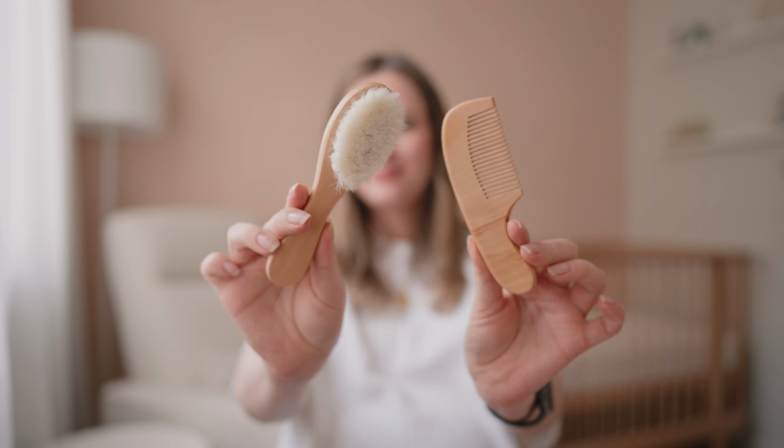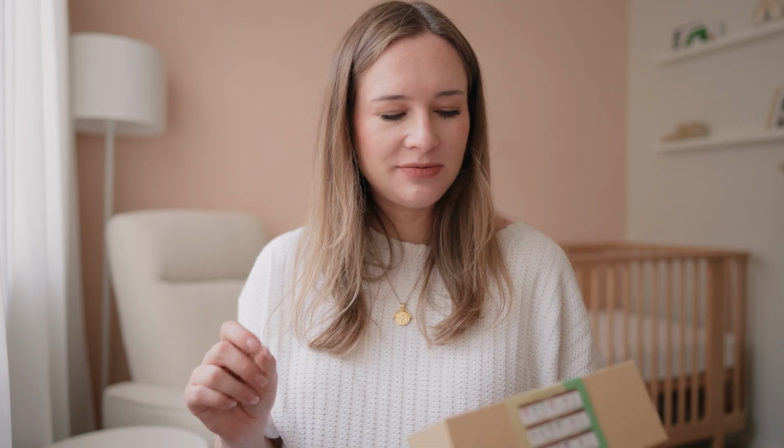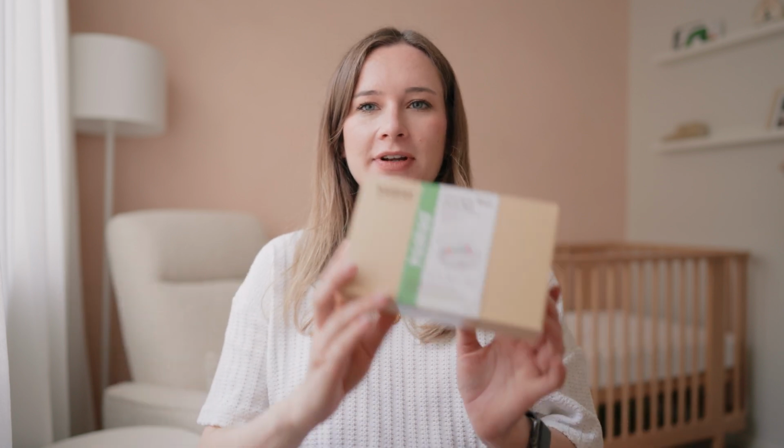Got a comb and hairbrush. I've been having a lot of reflux, so I know she's got hair. Next thing is nail clippers or an electric file. We ended up getting the Haka electric nail care kit. Heard really great things about this. Apparently electric nail sets are really good because they're a lot safer than using clippers. Babies might move and you might accidentally cut them or hurt them with the clippers, so I'm excited to try this out.